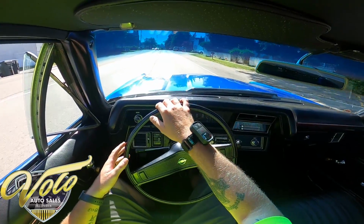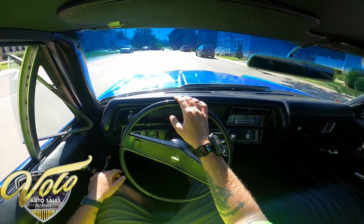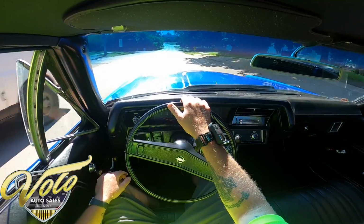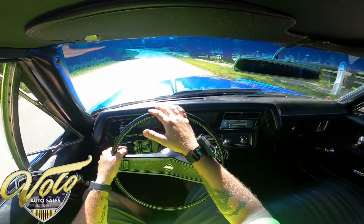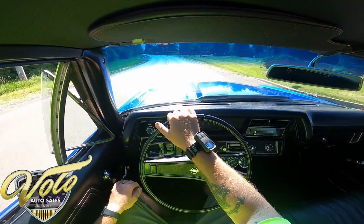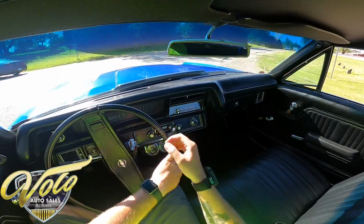The engine sounds great. This is a fun little driver. And it's still beautiful enough you can take it to the shows or wherever you want to, your cruise nights. And underneath it's really dry and just really unmolested. It's a good, solid car. He made sure before he got it that when he started his project car, it had to have nice bones, and he did a great job picking this one out.